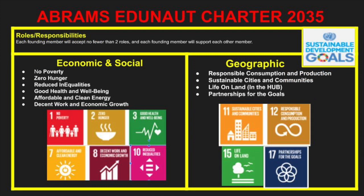Economics, social, and geographic charter features came next. This work is led by Abrams Edunaut McCarthy and ensures the economic and social factors of supporting many future residents of Abramsville. Finally, Edunaut Ragsdale and her love of all things geography gave guidance around responsible consumption of geographic resources, life on land within the hub, poopy potatoes, and she provided a vision for cultivating crops such as pepper seeds recently delivered to Edunaut McCarthy, courtesy of the United States Postal Service.